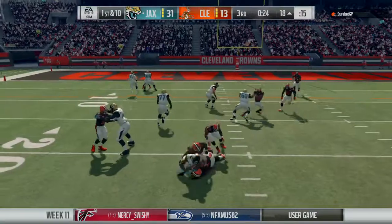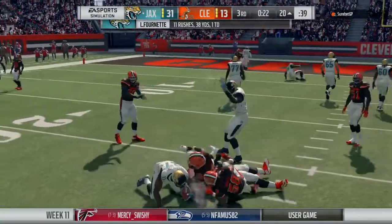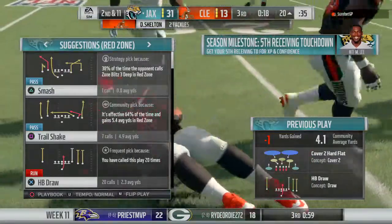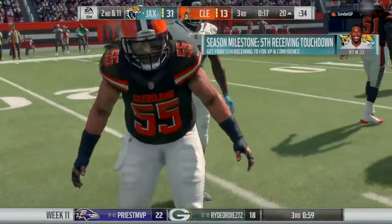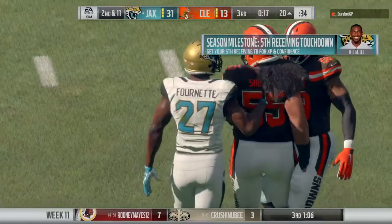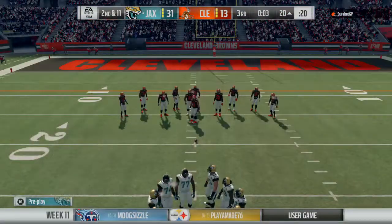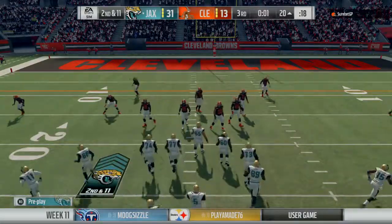Bortles going to run the draw with Fournette. And they go the wrong way here. Knocked back to the 20. That's going to go as a loss of a yard, and it'll be 2nd down. Hey, a lot of points have been scored in this game, but what a nice play by the defense. Stepping up on that one. Maybe they'll get things going in their direction after a play like that.